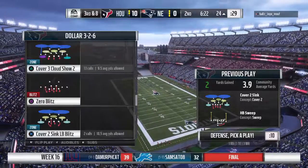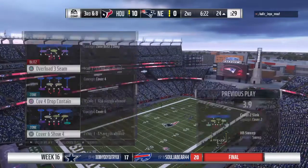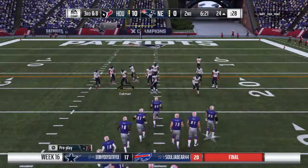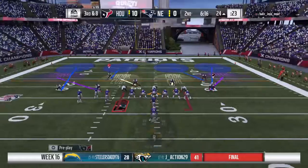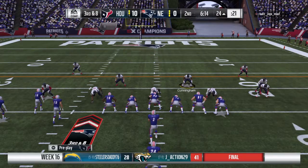All right, now, look at 56. Gone, gone, gone, gone.